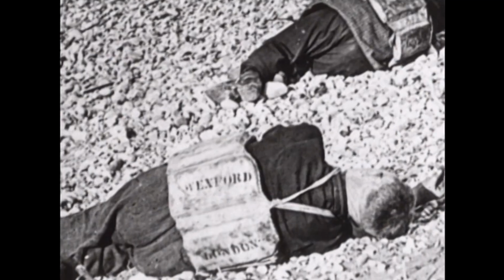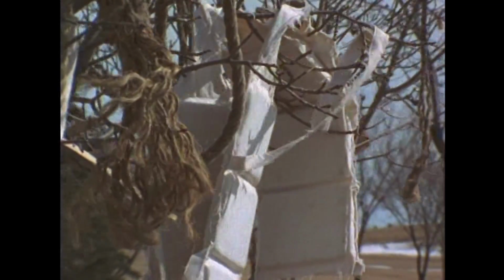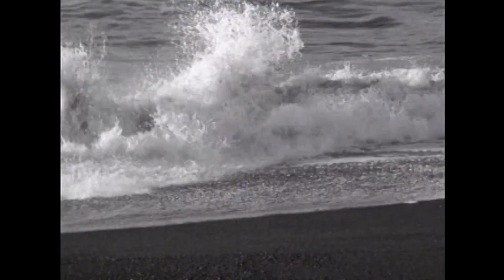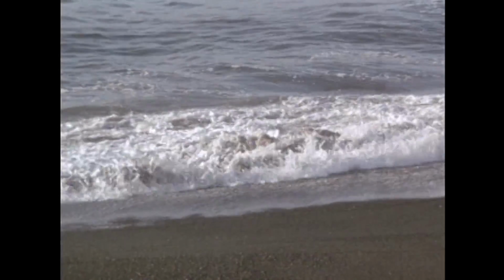There's a documented report of a life jacket hanging in a tree on top of the bank from a site near Bayfield. And from that point south, we have bodies and other material from the Wexford, including one of the lifeboats. 10 days after the storm, a piece of wood washes ashore near Goderich.